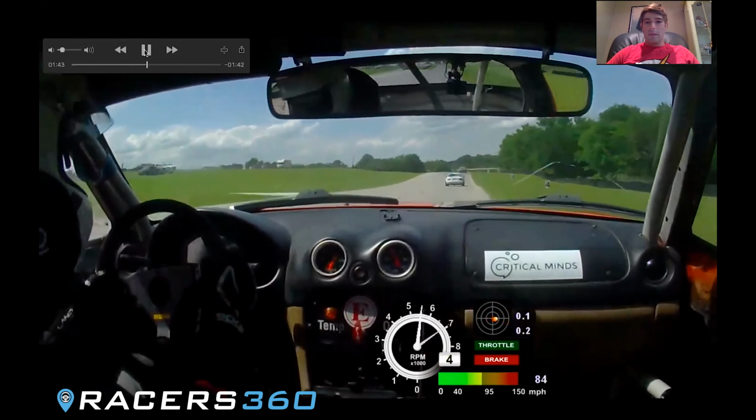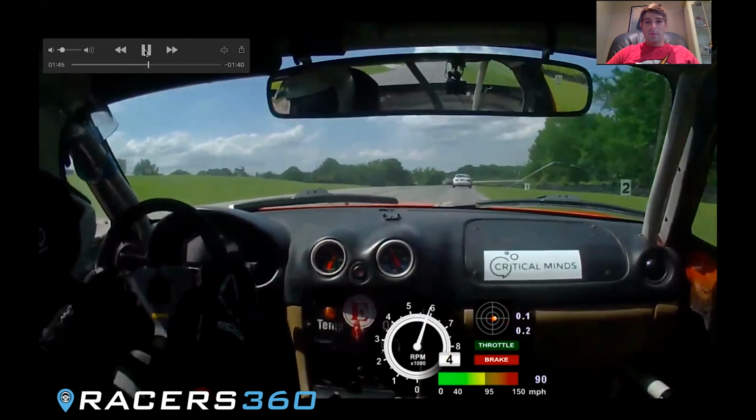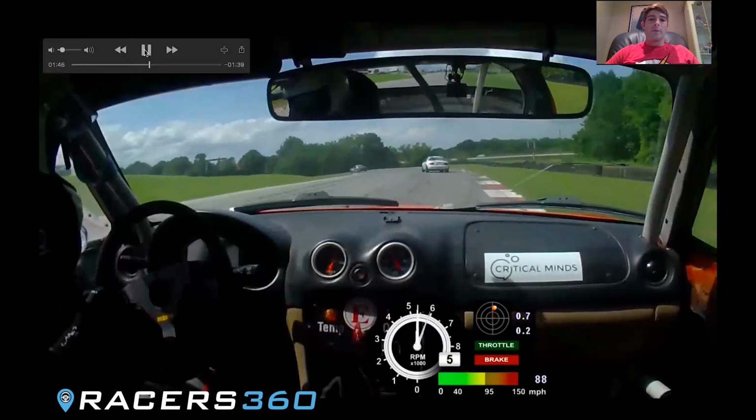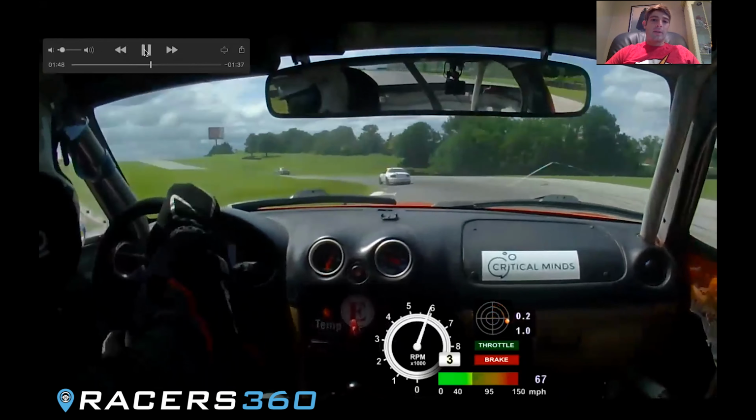So turn one, it's going to be a compromise of both. Straightaway here, we don't want to give up. Want to kind of maximize the rolling speed. A little trail brake on entry is perfectly fine. Try to get a good exit off turn one. Putting your left side tires on this curb is also good.